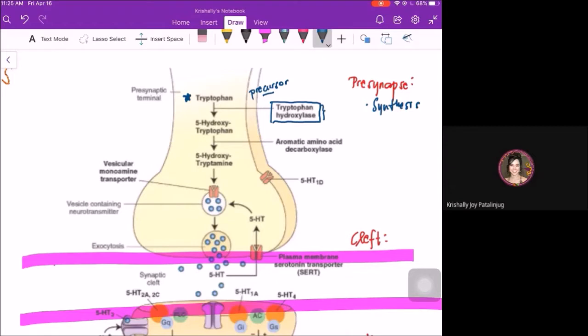Once catalyzed, this reaction forms an intermediate product, 5-hydroxytryptophan. This intermediate product serves as a substrate for another enzyme, aromatic amino acid decarboxylase. It will undergo a decarboxylation reaction, which results in the formation of serotonin. 5-hydroxytryptamine is the chemical name of serotonin.